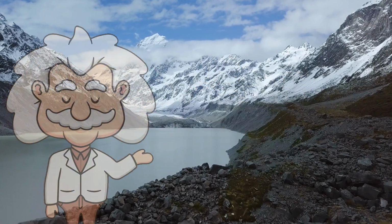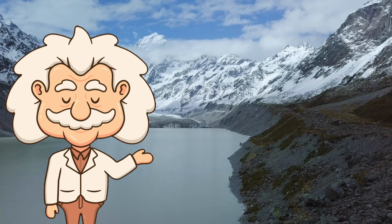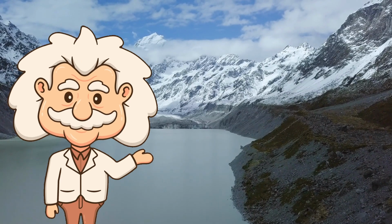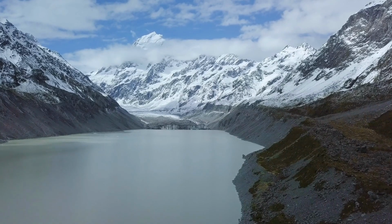And yes, technically, the continents are still moving. Your house probably drifts a few centimeters a year. Congratulations, you're on a very slow, very rocky road trip.